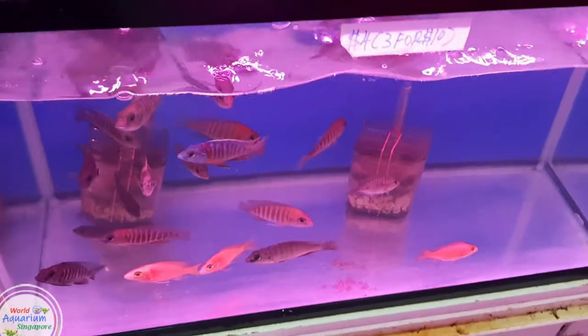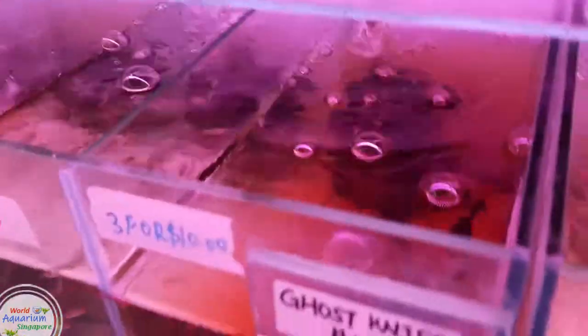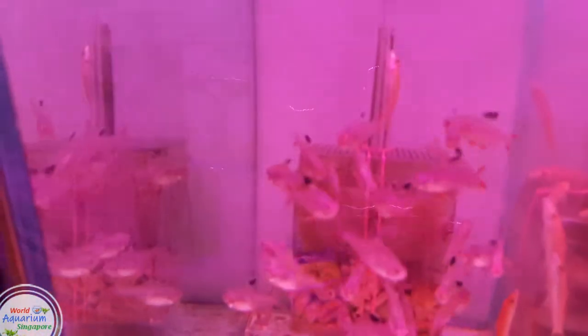They have their CCTV camera up there as well. Okay, these are the bigger cichlids, rosy barb, very hungry, tiger barbs, these are blue barbs, okay, ghost knifefish, one for $4, okay, rosy barb, $1, sorry, rosy barb, I like those as well. I haven't tried goldfish yet, maybe sometime. This time, normally I buy a lot. I like them shoaling together. Rosy tetra. Tetras, I love tetras.